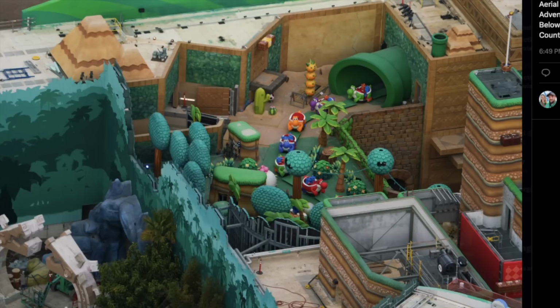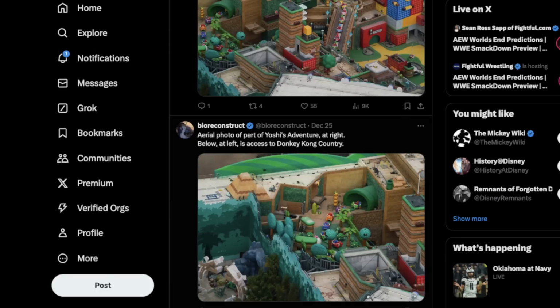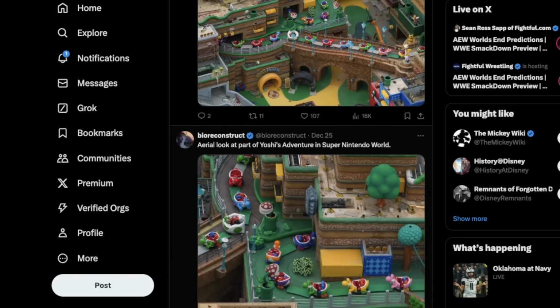Let's get a Yoshi in here. Let's get a Yoshi shot. Now this is part of Yoshi's Adventure. Here, below at the left, is access to Donkey Kong Country. So this is the backside of this. So pretty excited about this, guys. Like, really excited about it.